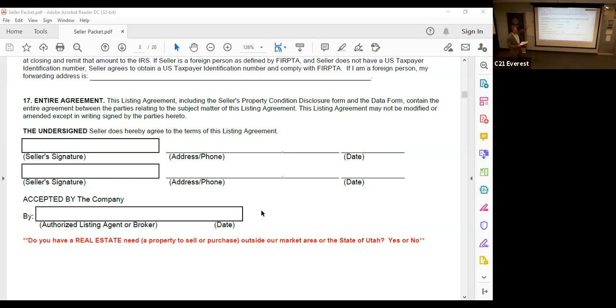All right, then the seller's going to sign. You will sign as the authorized agent, but before you turn the page, notice that in red here, it says, do you have a real estate need, a property sale or purchase outside of the market area or the state of Utah, yes or no? Always stop and ask that question of them.